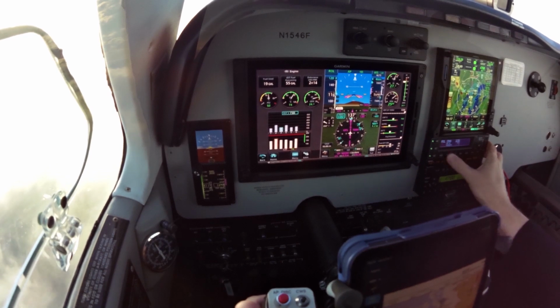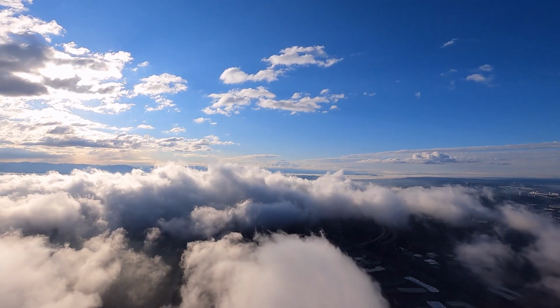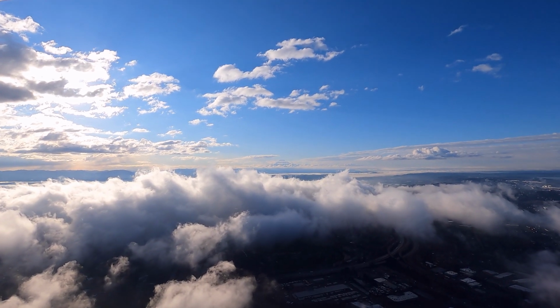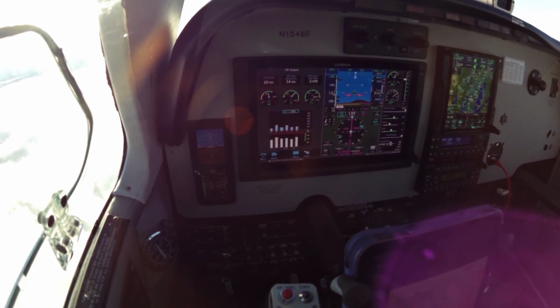Okay, we're in nav mode. Indicated airspeed, autopilot is on, yaw damper's on. We're tracking toward Nirvana now. Climbing to 4,000. Oh, what a glorious morning. Okay, we're climbing out. Engine looks good. Pitot heat's on. Prop light is off. Landing, strobes, beacon are all on.